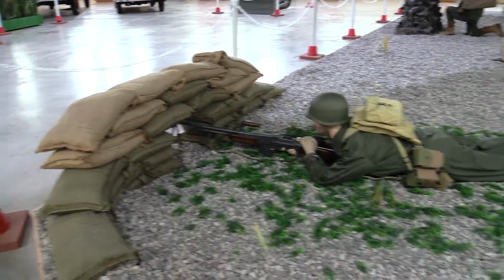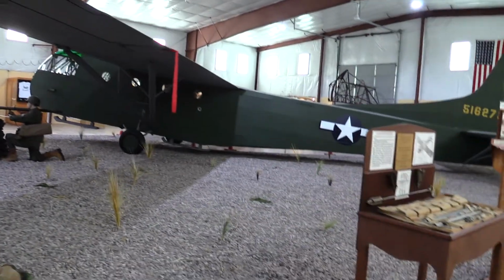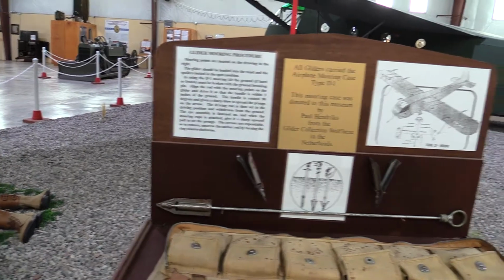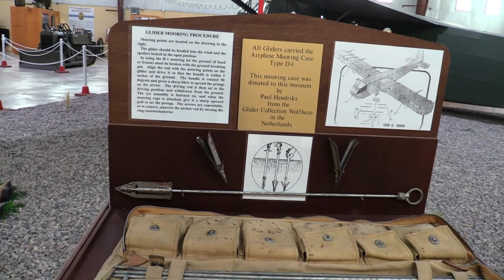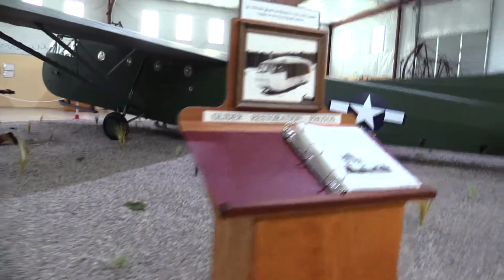Okay, here we go. Now there's a guy. That's a Browning automatic rifle right there. And there's another. What is that? It's an ammo belt and cleaning rods and just different stuff.